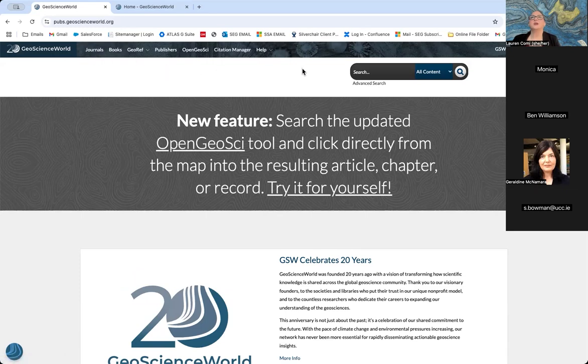But across the top here is the easy way to navigate. If you know exactly that you want to go into the journals or to the books or to GeoRef, this is where you can navigate it across the top. We have advanced search here and quick search. So this little box is what we call quick search. And this advanced search link takes you to a page where you can do some more advanced searching. And I'll show you that as well.